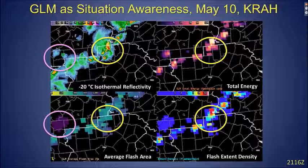And then as we go over to the upper right here, we see the total energy. This is basically your reflection back from the lightning back towards the camera, and it's showing some high values right in through here. And then this down here is your flash extent density. Basically, the brighter colors show that each pixel has a high number of flashes going across it, and those are being recorded and counted there. And then the average flash area is quantitatively how much area each flash generates. For this example, here's a flash right down in this area.